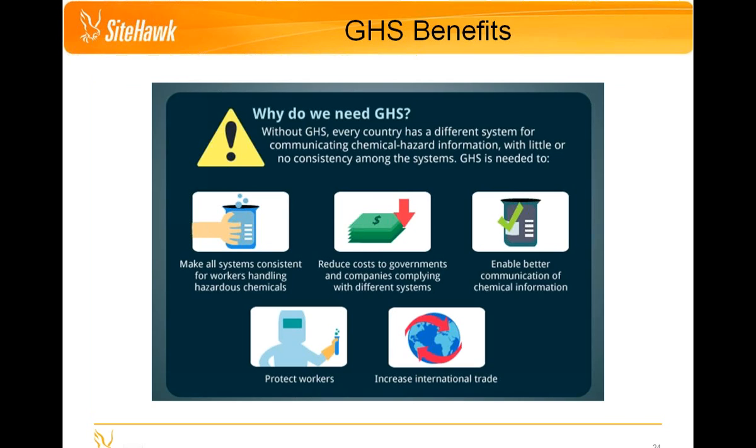The bottom line is that our world becomes more and more multinational every day, with our importing and exporting of all products and raw materials. Every country having a different system for communication causes costs and potential liabilities. So even though GHS isn't 100% consistent, it is much more consistent than what's been done in the past, and it also gives the guideline and framework that all countries will work towards as they update their internal regulations and agencies. Making systems consistent for the workers handling hazardous chemicals will be one of the positive benefits. Long-term, there are reduced costs to both governments and industries.